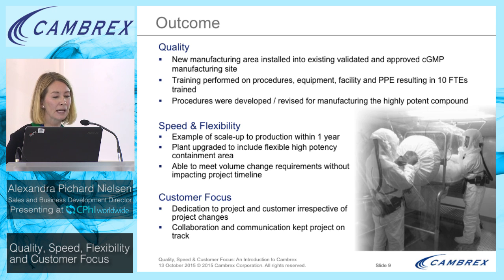So the outcome of this amazing program, looking at the quality, was that we actually managed to have the new manufacturing area installed into the existing validated and approved GMP manufacturing site. It's a mobile unit. All the training was performed on procedures, equipment, facility, and PPE, resulting in 10 FTEs trained in total. Procedures were developed and revised for manufacturing this highly potent compound.